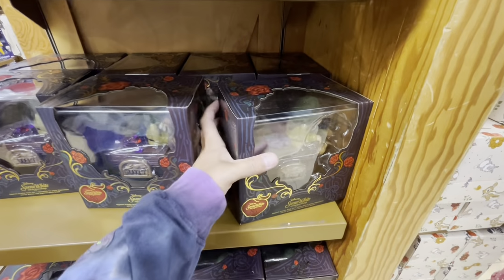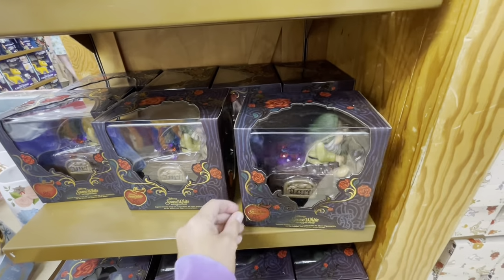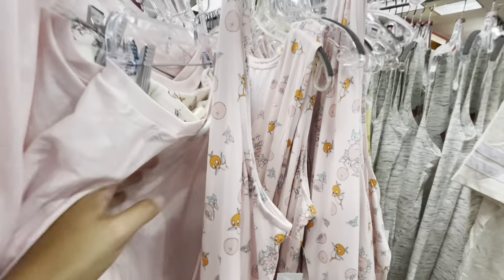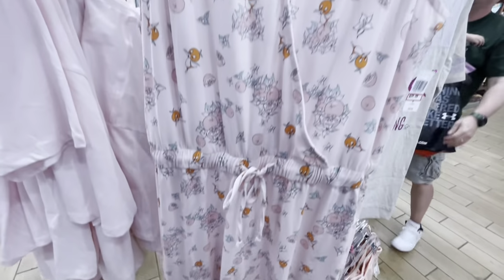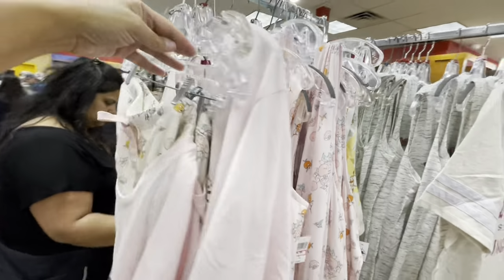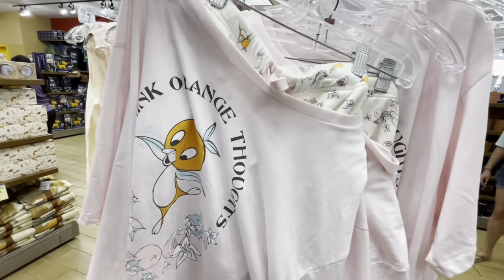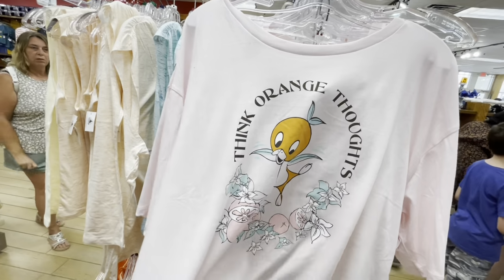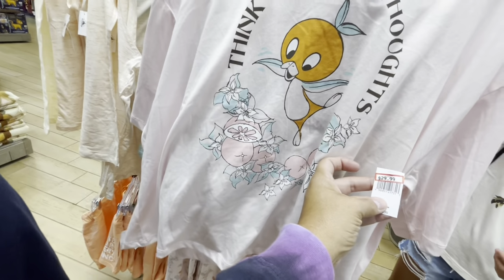$14.99. Got the Snow White Sleepy trinket set, and that is $14.99. Ooh, I found an Orange Bird jumper. Look at that, for $30. Let me take it out so you can see it completely. Orange Bird jumper, $30. And I think they have a two-piece set too, right over here. So Think Orange Thoughts. So here's the shirt. It's off the hanger, sorry. See if I can get it back on the hanger. Hold on. Orange Bird pajama set or two-piece set. So there's the shirt. And then there is the shorts. Same pattern. And this one is $30.